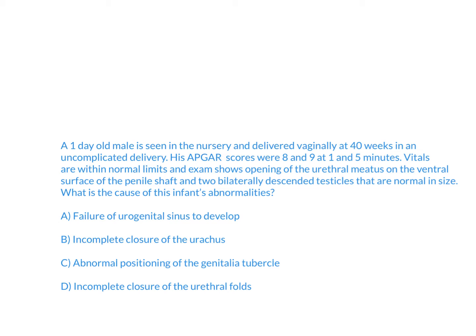In this question, we have a 1-day-old male seen in the nursery and is delivered vaginally at 40 weeks in an uncomplicated delivery. APGAR scores are 8 and 9 at 1 and 5 minutes. Vitals are within normal limits. An exam shows opening of the urethral meatus on the ventral surface of the penile shaft and 2 bilaterally distended testicles that are normal in size. What is the cause of this infant's abnormalities?